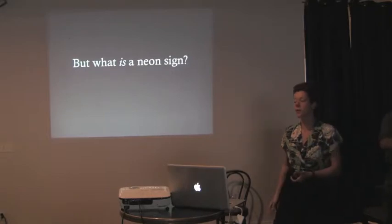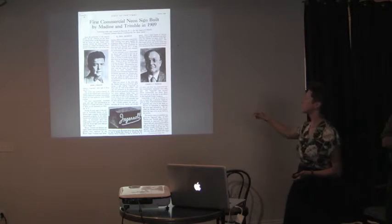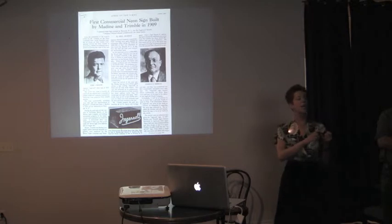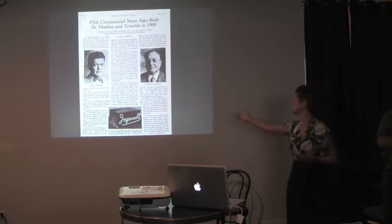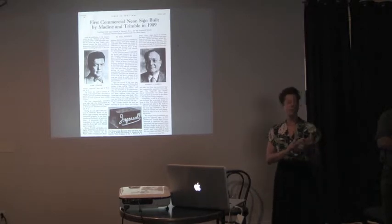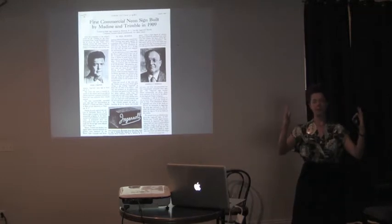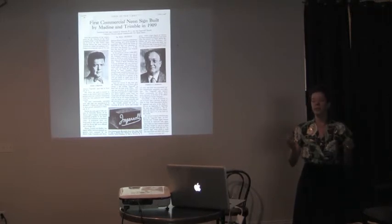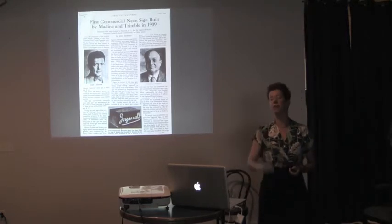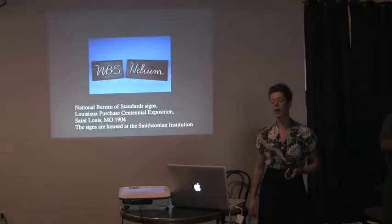Right? So for example, in 1909, these guys, Medine and Trimble, made this sign for the Ingersoll Watch Company. The sign was displayed indoors. It's luminous tubing. It ran for a couple of years. It was displayed in the company offices. And it's little. It's probably about this big. They might have sold it, but it was advertising their product. Do you count that as a neon sign? Would that be the first neon sign in the U.S., Ingersoll, 1909? Maybe. Go back further.